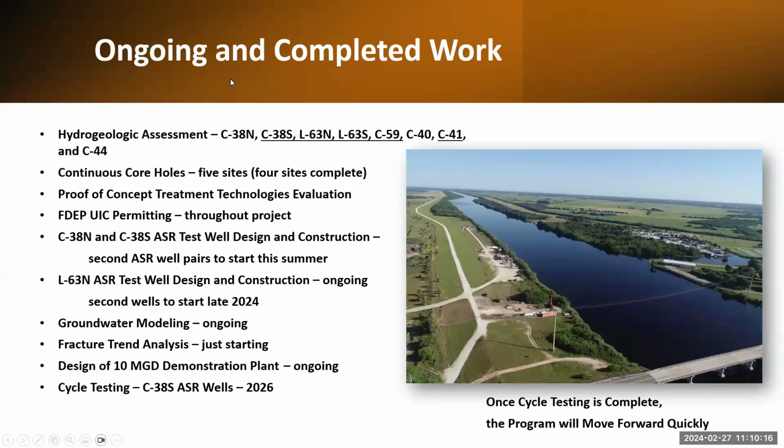So what work has been going on and where are we at? We're going to talk about the hydrogeologic assessments that have been ongoing, and this is the first phase. Are these locations suitable for the development of 50 million gallons of water per day? Do we have enough space for the treatment plant?